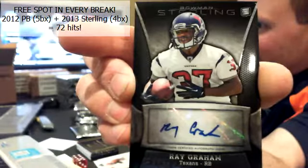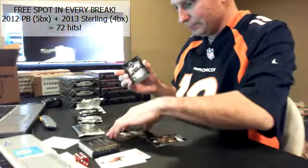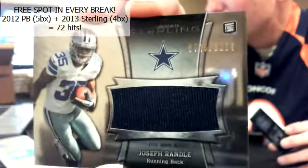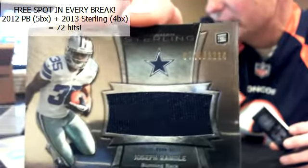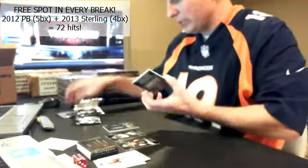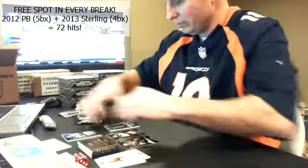Ray Graham for the Texans, rookie. And hit number 2. Cowboys. Joseph Randall out of 1,214.